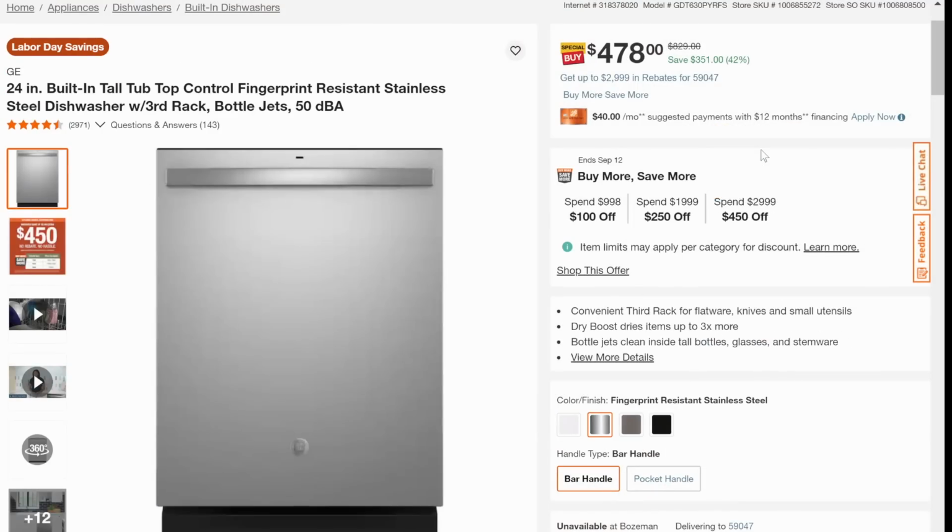All right, let's keep going. We got dishwashers here. Okay, I got two options for you. We got a budget option and we've got the premium option. No real good middle-of-the-road option right now. This is your 24-inch built-in tall tub, top control, fingerprint-resistant, steel with third rack, bottle jets, and it comes in at 50 dBA of sound, which is not bad.